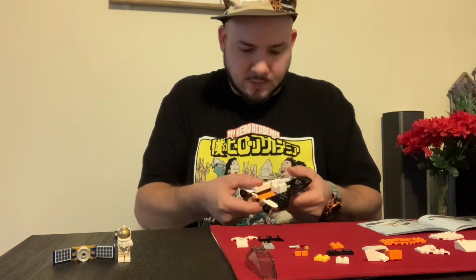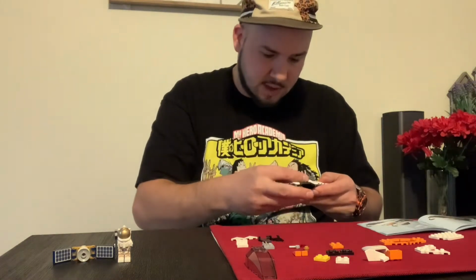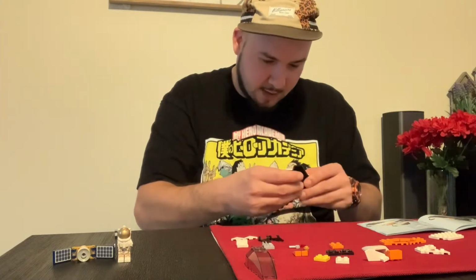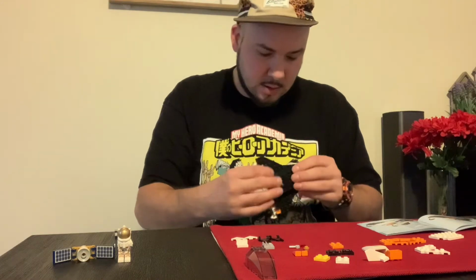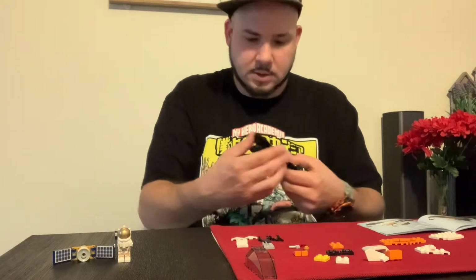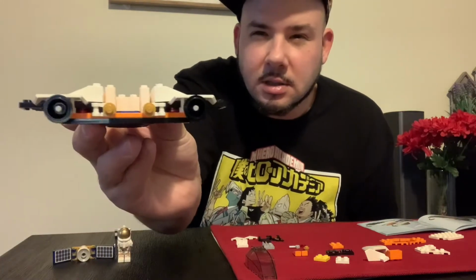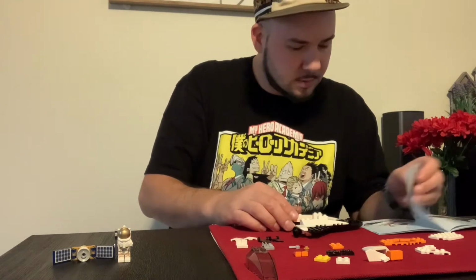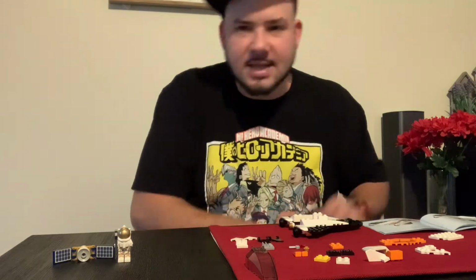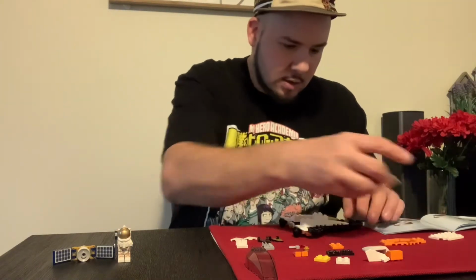I'll tell you what though, I love the space theme. Besides other themes, I'm kind of universal. I like a lot of themes. See, so far that's how it looks. Neat little spaceship. This set has 84 pieces in total. Very small set.